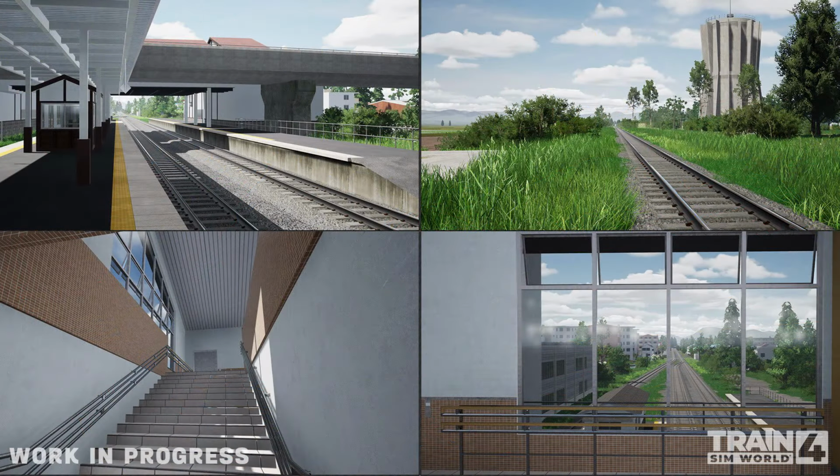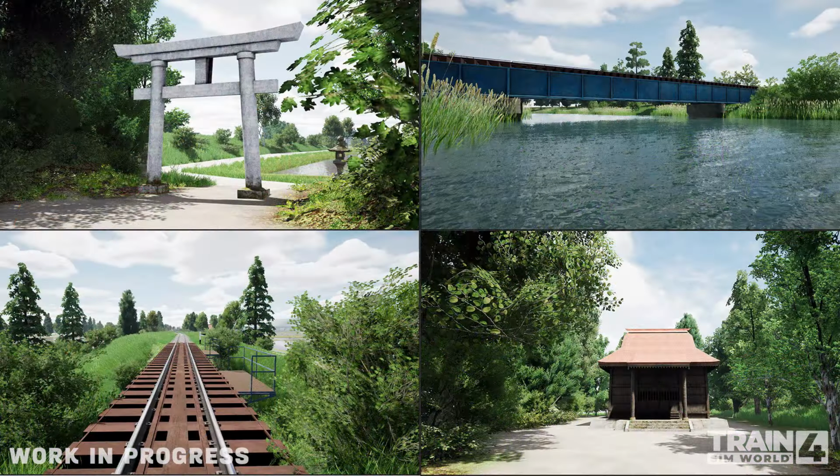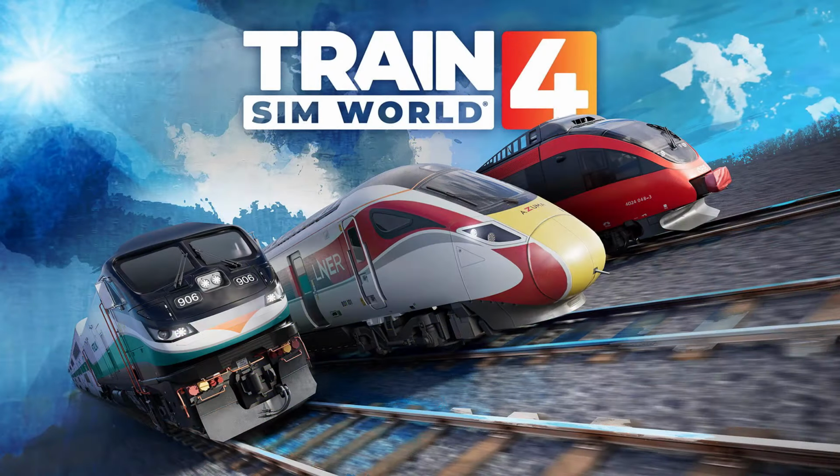And now, finally, we can touch on an update from Union Workshop, one of the other third-party developers who's making the first Japanese route for the game, the Taidami line. They have provided a new range of screenshots of the scenery that they have constructed, and that looks pretty nice, I must say. So that will be that.